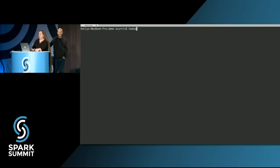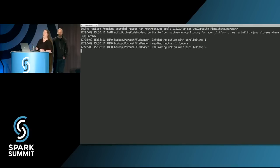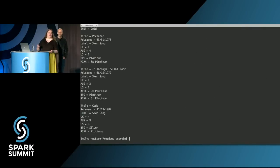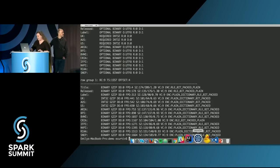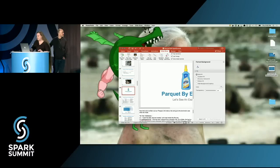So instead, I can pull out some special tools. And there we go. This is Parquet tools. This is available for free as part of the Apache Parquet project. You can download it, compile it, run it through Hadoop. So you can see I've got all my columns catted out really nicely. If I hit the back button for 5 minutes and then do meta, I'm going to see all of my metadata for this Parquet file as well. So that's all I wanted to show in the terminal. Let's go back to the presentation.